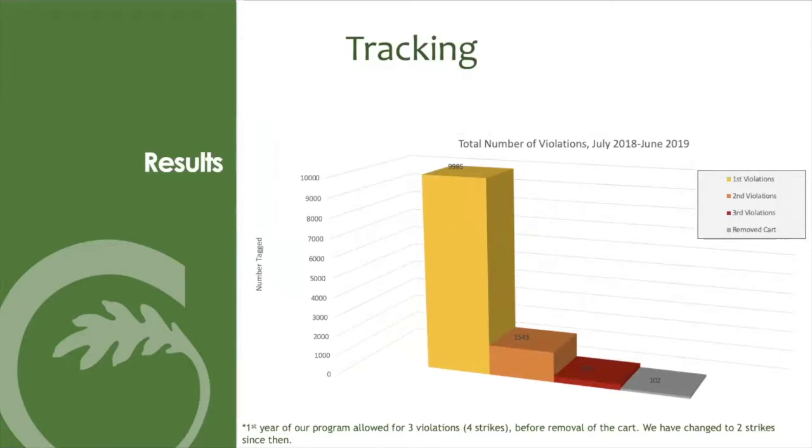In our first year, we sent out almost 10,000 first violation notices, those yellow postcards. And far, far fewer of the second and third, and we removed 102 recycling carts. Of those 102 recycling carts, 7% of people asked for their cart back. And we will give them their cart back. They have to come into our office, they have to sign a pledge that says, I understand what's recyclable, I promise to do my best to recycle right and not contaminate the recycling, and I have been educated on what is recyclable and what's not.